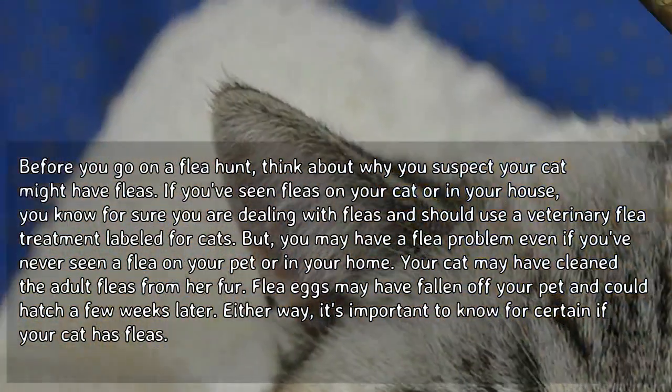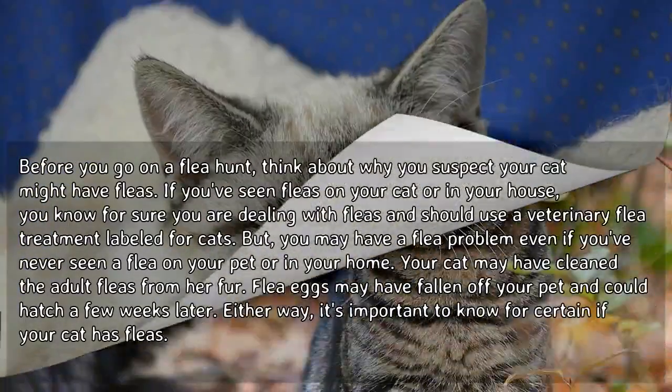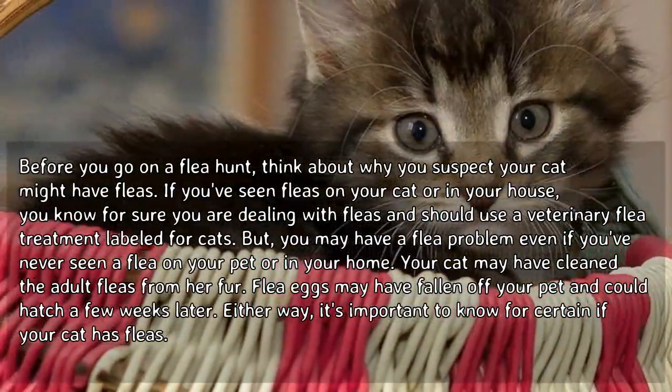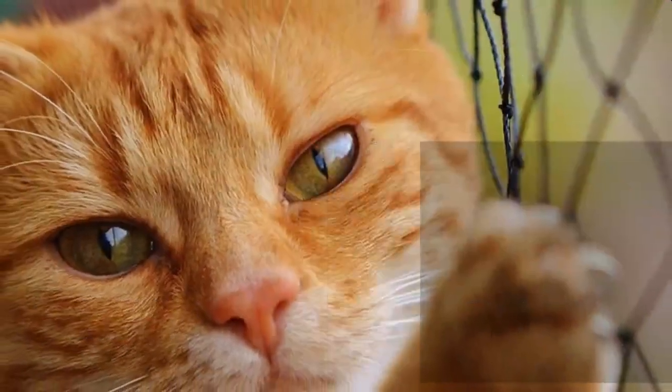But, you may have a flea problem even if you've never seen a flea on your pet or in your home. Your cat may have cleaned the adult fleas from her fur. Flea eggs may have fallen off your pet and could hatch a few weeks later. Either way, it's important to know for certain if your cat has fleas.